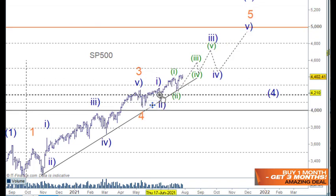We've got blue wave 1 and 2 and going up for blue wave 3 here, and between blue wave 2 and blue wave 3 we've got 1 and 2 in green and 3, 4, 5. So we're in this cycle of 1, 2, 3, 4, 5. We're also in between green wave 2 and green wave 3 here.